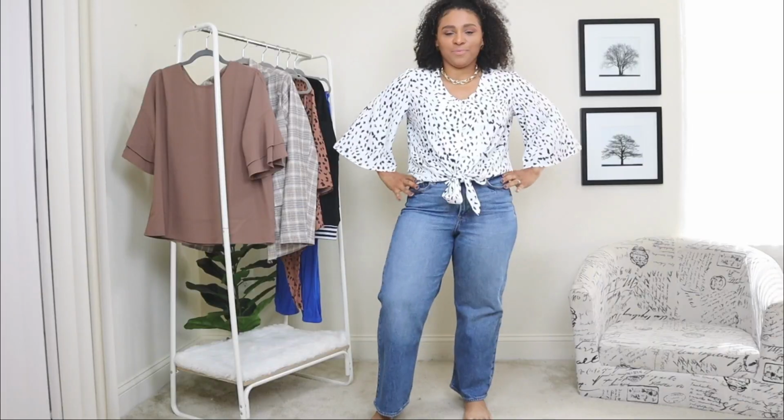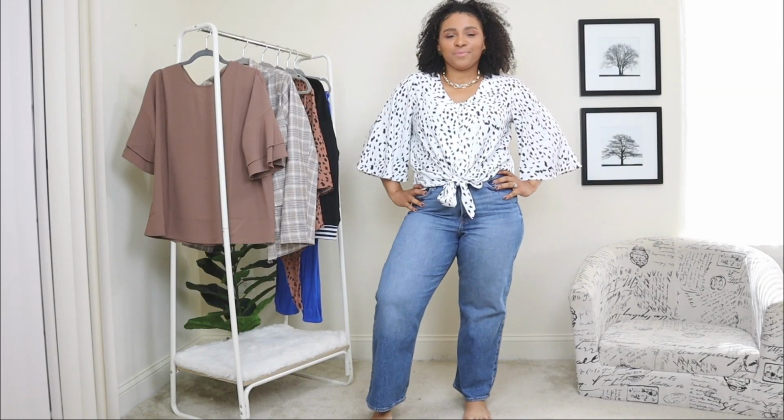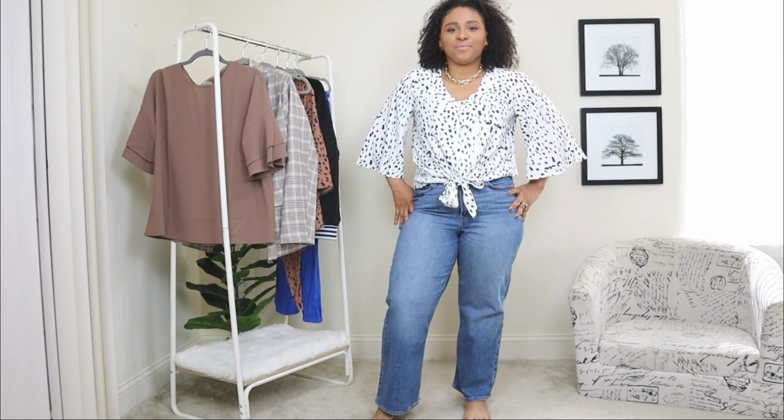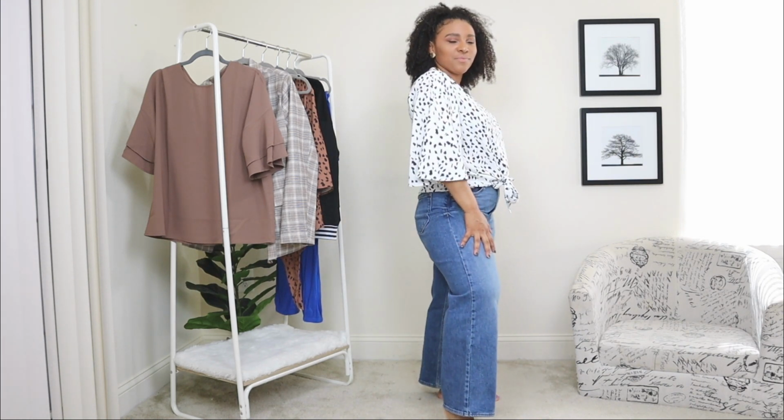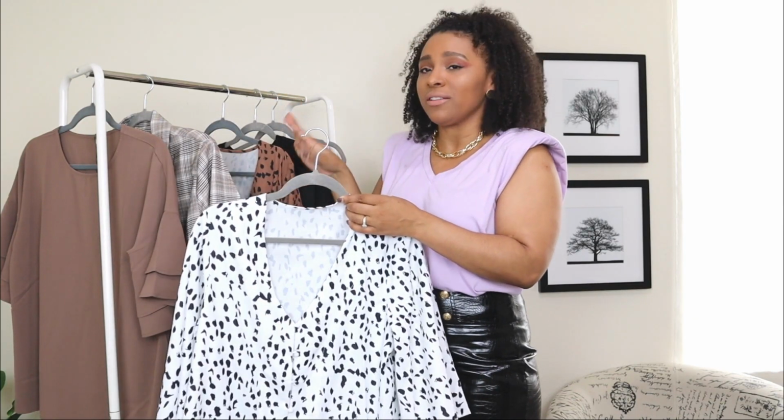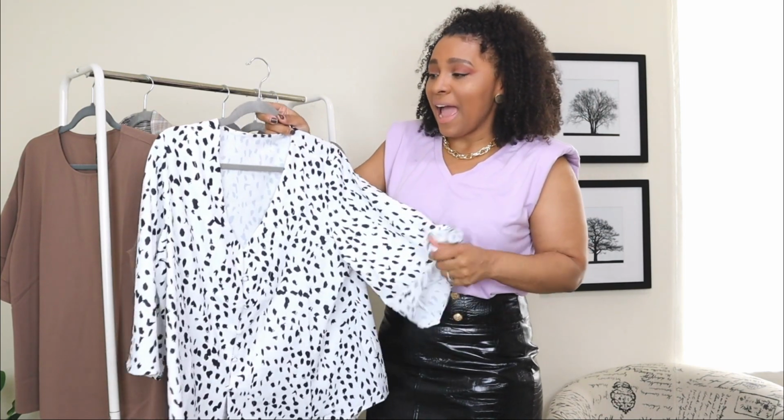Statement sleeves are trending for fall, so if you want to spruce up your top, definitely get something with some statement sleeves on it. This one here is super cute. Again, the material is super soft. I really love the quality of everything that I got from Amazon.